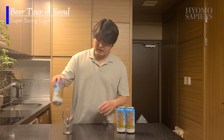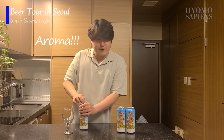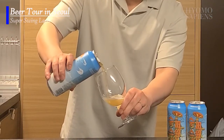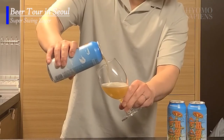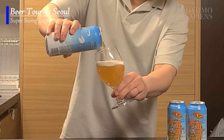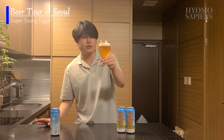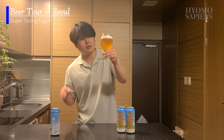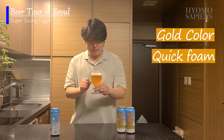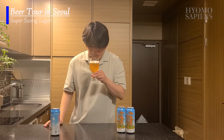Now let's take a look at the colors and the aroma. There we go. For a lager, the color is something that you can't find in a regular lager. It's a stale gold color. The foam accumulates quickly, but at the same time, it vanishes quickly as well.